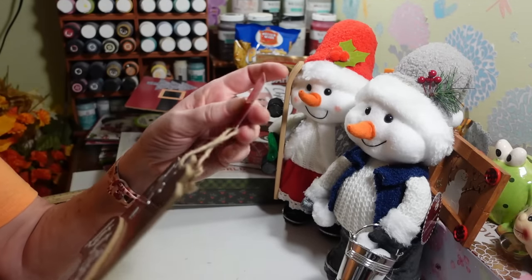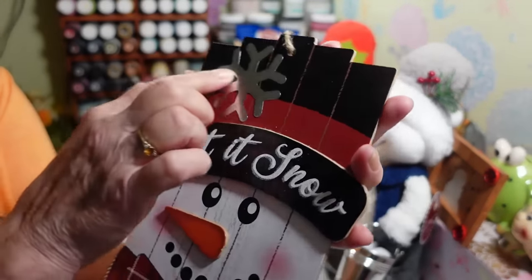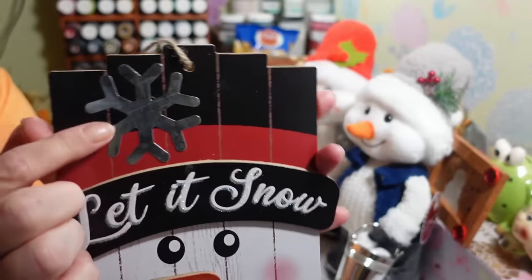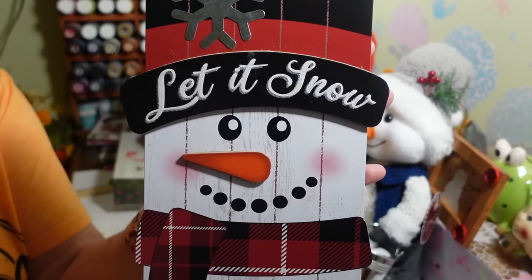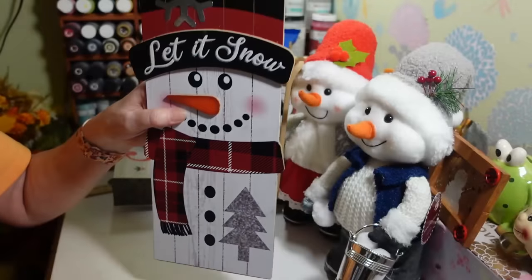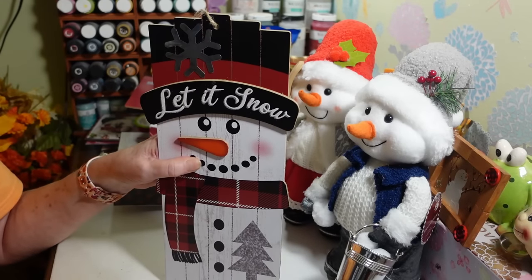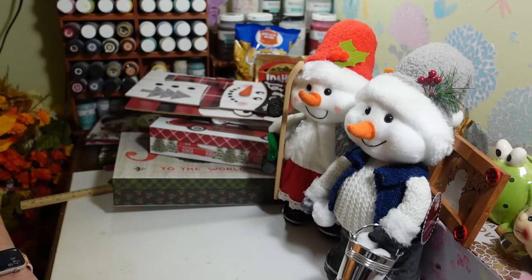And then, of course, I had to get the snowman. And that one's got a little galvanized looking, no, it is actually a metal, it's not paper, a metal snowflake. It says, let it snow. But the painting and the faces are just so nice. So you could even put something behind there and make them stand up if you wanted to. You don't have to hang all this stuff everywhere.